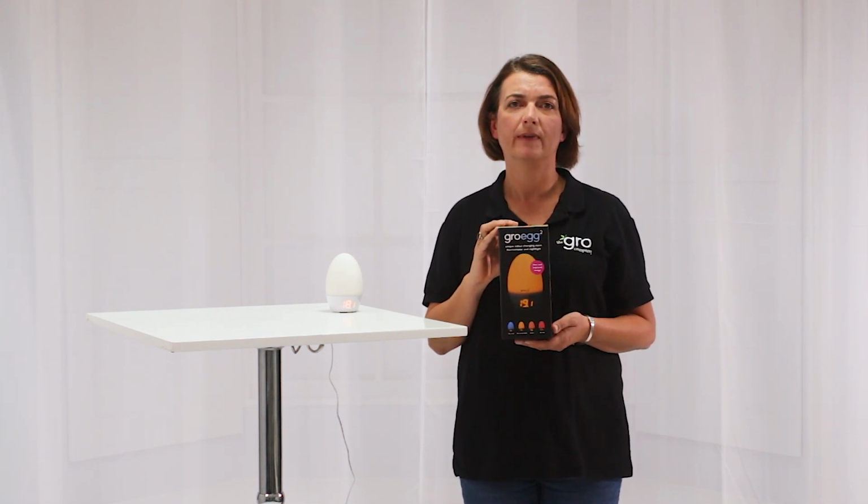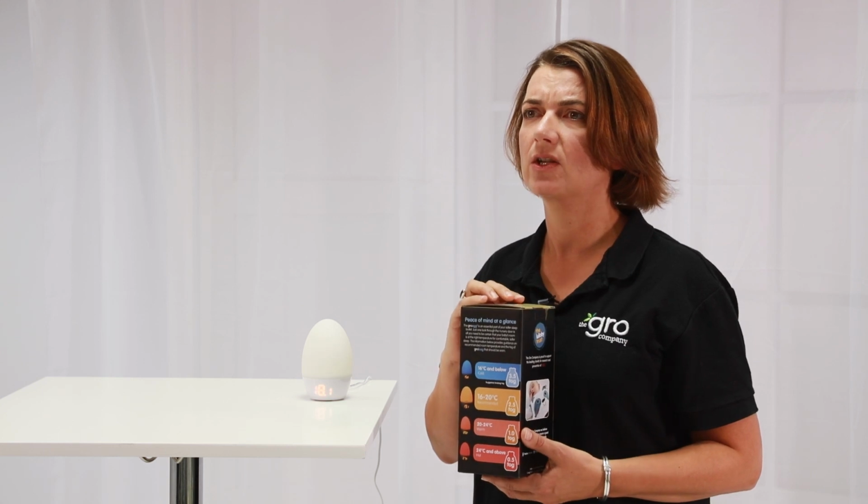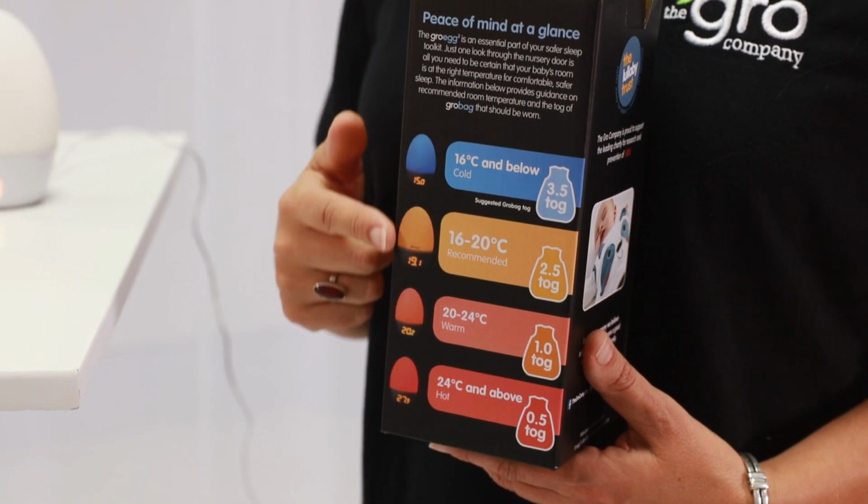The Groegg 2 is a colour changing digital room thermometer. On the side of the box you can see a temperature gauge which shows you the ideal room temperature for a baby.